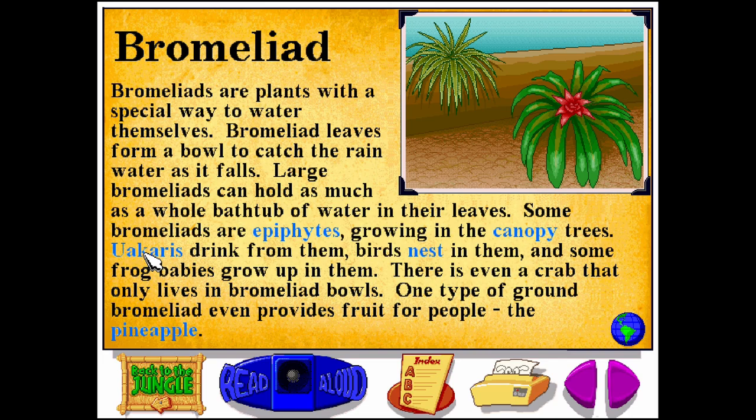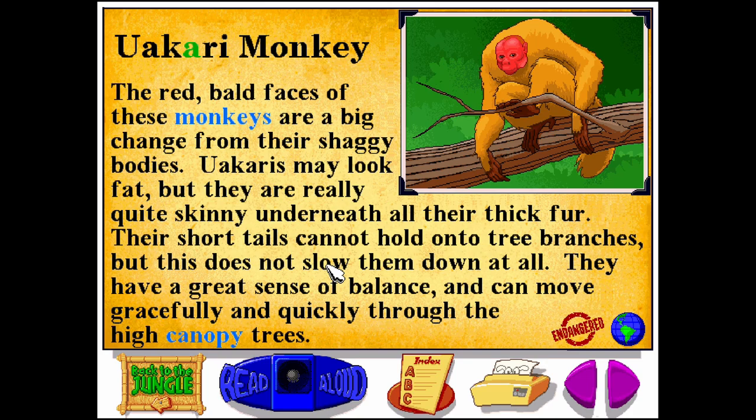Wakari monkey. U-A-K-A-R-I-M-O-N-K-E-Y. Slow. The red bald faces of these monkeys are a big change from their shaggy bodies. Wakaris may look fat, but they are really quite skinny underneath all their thick fur. Their short tails cannot hold on to tree branches, but this does not slow them down at all. They have a great sense of balance and can move gracefully and quickly through the high canopy trees.